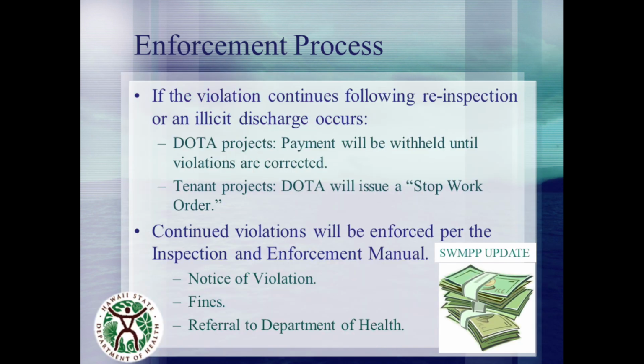If a violation continues after the reinspection, or an illicit discharge occurs, additional measures may be taken, such as withholding payment for DOTA projects or issuing a stop work order for tenant projects. Another change to the SWMP is the enforcement process, which includes an escalating process that is outlined in the Inspection and Enforcement Manual. This may include the issuance of a notice of violation, fines, and a referral of the case to the Department of Health.